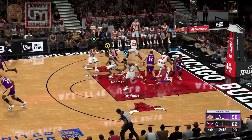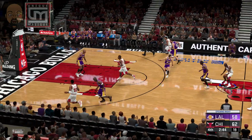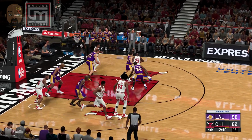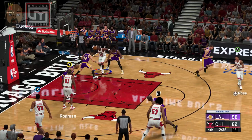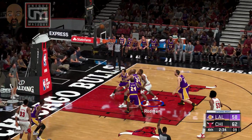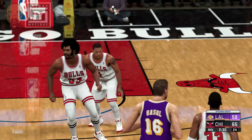Left side, West. Stayed with it, but they couldn't get it to fall. Jordan against West. And they double up Jordan. Pass to Gilmore. Kicks to Pippen. Three-pointer. And the 3-ball is good. And now a 7-point Bulls lead.